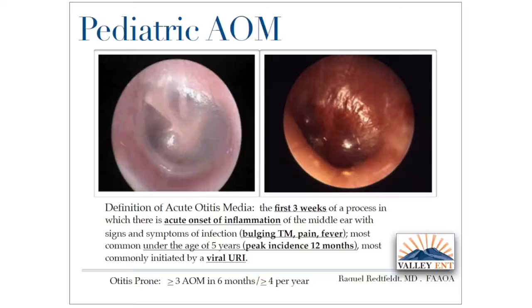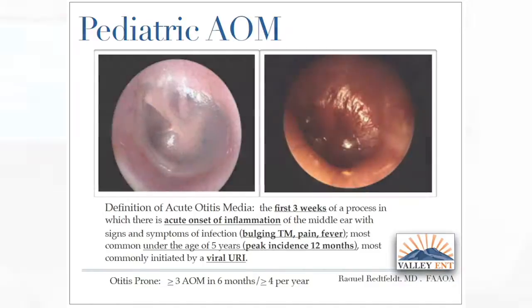Okay, so our definition for AOM is that it's the first 3 weeks of a process. So if you see a kid and they have AOM and you see them 4 days later, you're not going to expect it to have gone away. This is the first 3 weeks of a process where the acute part of it is what you see on the right here. So acute onset of inflammation in that middle ear space, and there are signs and symptoms of an infection. So if you have a child who comes into your office and their ear looks terrible, but they're fabulous, then they don't have an acute otitis media. They may have an otitis media, but it's not acute, and you're not going to treat it like this.